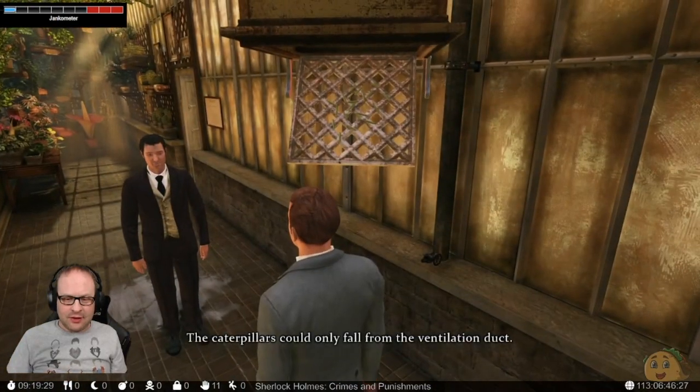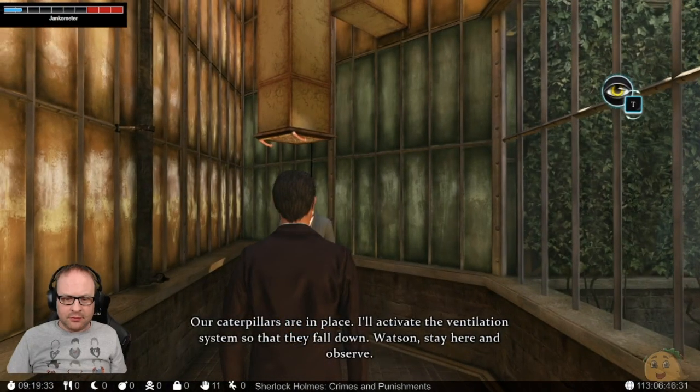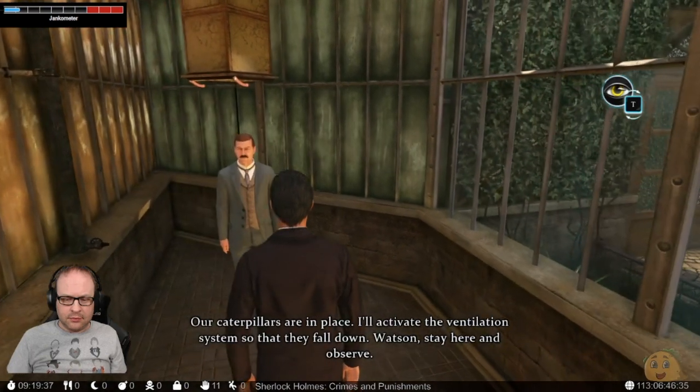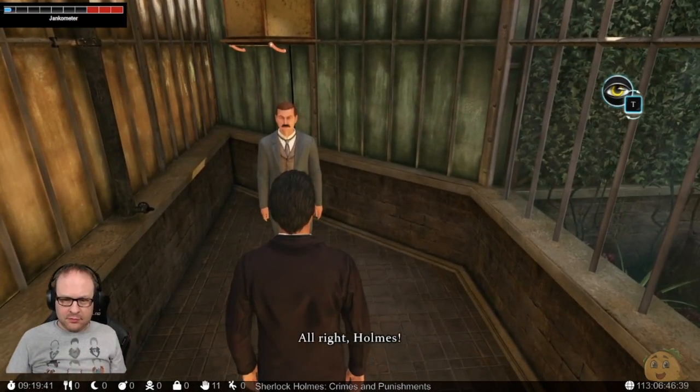The caterpillars could only fall from the ventilation duct. Our caterpillars are in place. I'll activate the ventilation system so that they fall down. Watson, stay here and observe. All right, Holmes.